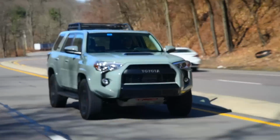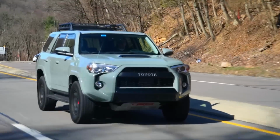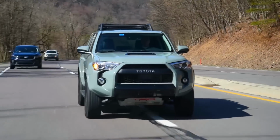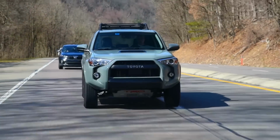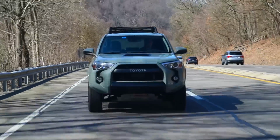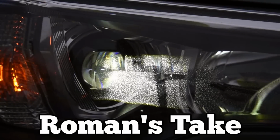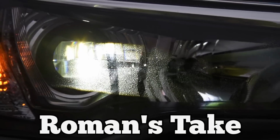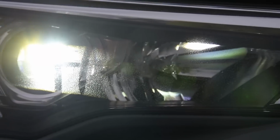That's the interesting thing. The TRD Pro is more comfortable in the dirt than it is on the street. But if you're looking at buying a 4Runner just for road use, just get the Limited. You'll be happier. Street tires and leather seats. 2021 Toyota 4Runner. As rocky as the experience of falling in love and staying that way.